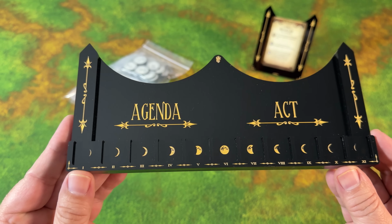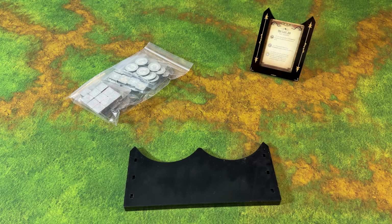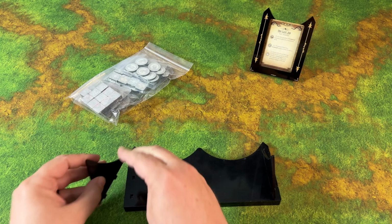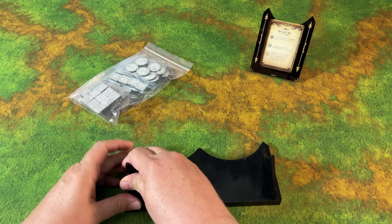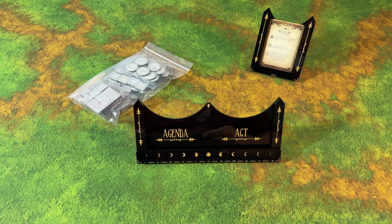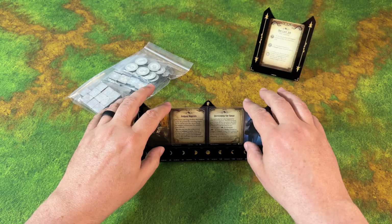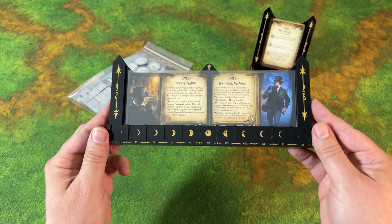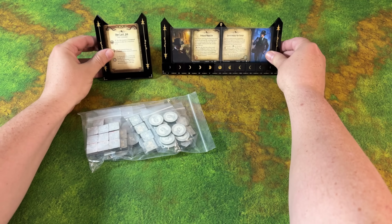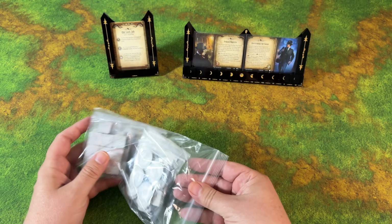So phases of the moon going on there. And once again, you've got spots in the back so you can have this standing up. And then for sleeved cards, it's going to work just fine. So it'll work just fine without sleeves too. It really changes the look of the table for sure. Very nice. Let's see what else we have here.